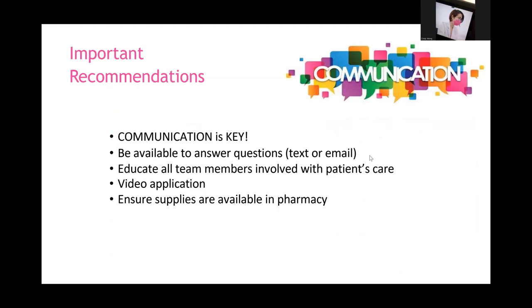And I think in this aspect, communication is so key, so that they can text or email me as they experience any issues with the film in terms of it peeling, how to patch, and being careful not to have more than a centimeter of overlap.